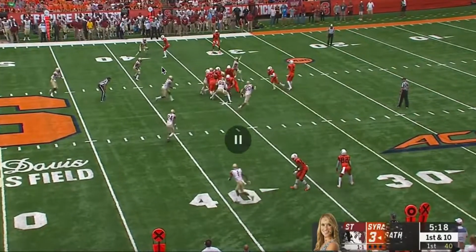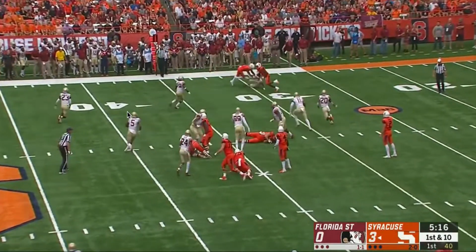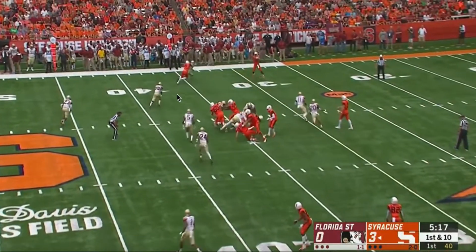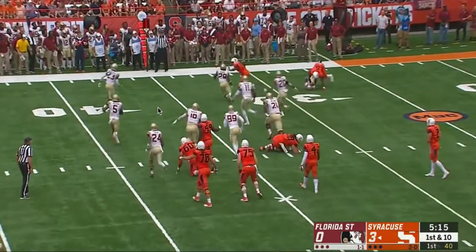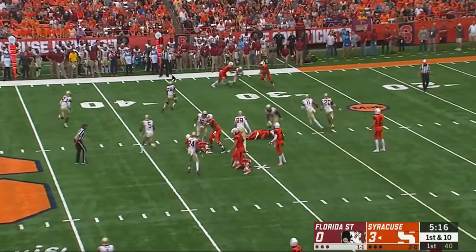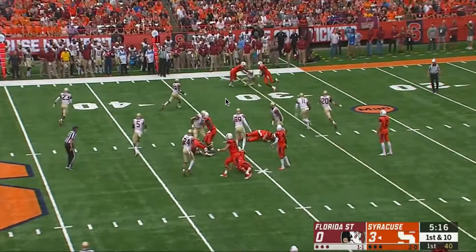You would like to see your will linebacker be a little more athletic and trigger quicker. He's kind of hesitant. He needs to go, right? He needs to run to the football. He needs to get there quicker. He needs to close the space. Trigger, close the space. He should be here by now with his shoulders square to the line of scrimmage.